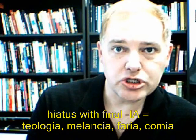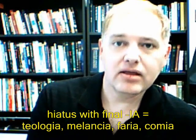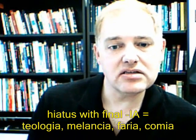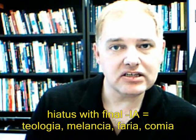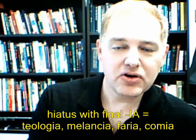Now finally, and here we see a big difference between the accent rules for Spanish and Portuguese. When a word ends in the sequence IA, and the stress falls on the I sound, the vowel sounds are separated into hiatus and no written accent is used. So here are some examples of that rule: teologia, melancia, faria, comia. In each of these cases, we have separation of those final vowels. Teologia, melancia, faria, comia.